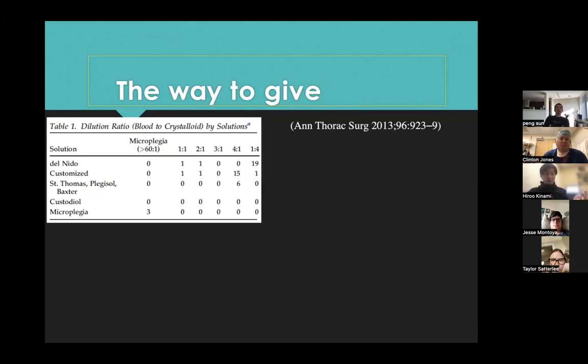I mean, Plasma-Lyte combined solution, 4 parts versus 1 part blood. On the other hand, with blood cardioplegia, St. Thomas is 4 parts blood to 1 part solution. So more blood with St. Thomas solution among the blood cardioplegia techniques.